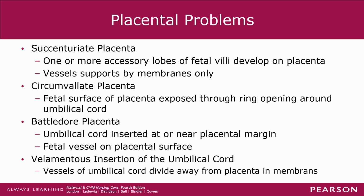Okay, so if that wasn't bad enough, we have other placental problems. Circumvallate placenta, battledore placenta, and velamentous insertion of the umbilical cord. Okay, so with the succenturiate placenta, there's an extra lobe of placenta, and the vessels to that. So there's the main placenta lobe, and then there's this extra little lobe of placenta. Okay, so vessels are connecting both lobes, and those vessels are not within a cord. They're not within the Wharton's jelly. They're just being contained by the membranes, the amniotic membranes. So this is a bleeding problem for mom and babe.